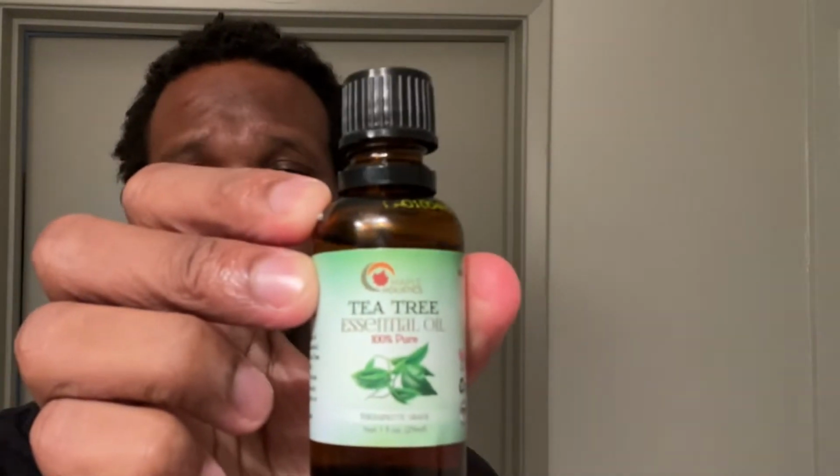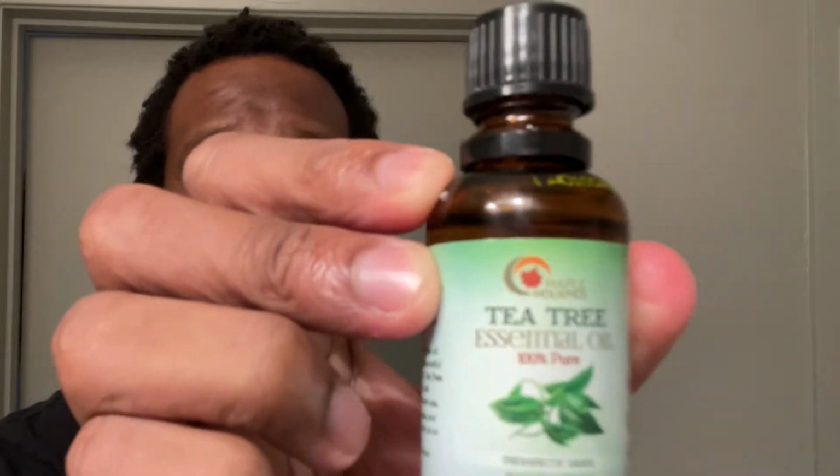Now, I also want to add that tea tree oil is another product that you can utilize to help grow your hair. That's another way to get more blood flow and help improve the quality of your hair to grow a little bit faster. So I'm still working on different ways to grow my hair out and give you guys some things that you may want to consider.